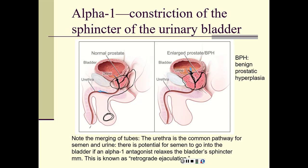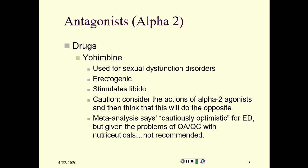This effect is known as retrograde ejaculation. Retrograde ejaculation. And so you'll see that in the literature going forward as your career advances. You'll see a wide variety of drugs, especially some of the drugs that are used for central nervous system disorders, also cause retrograde ejaculation. And they will expect that someone has explained this to you, and now I have done that. So that's the alpha 1 receptors. So that wasn't too bad a list of drugs.